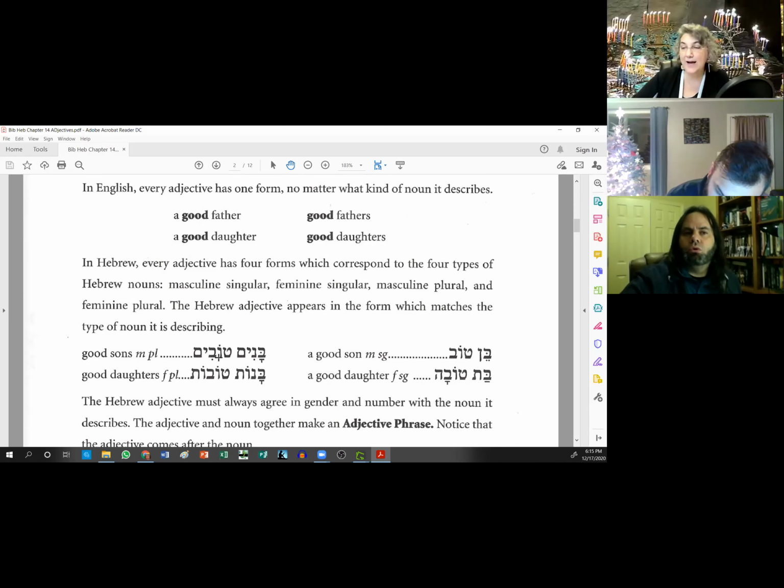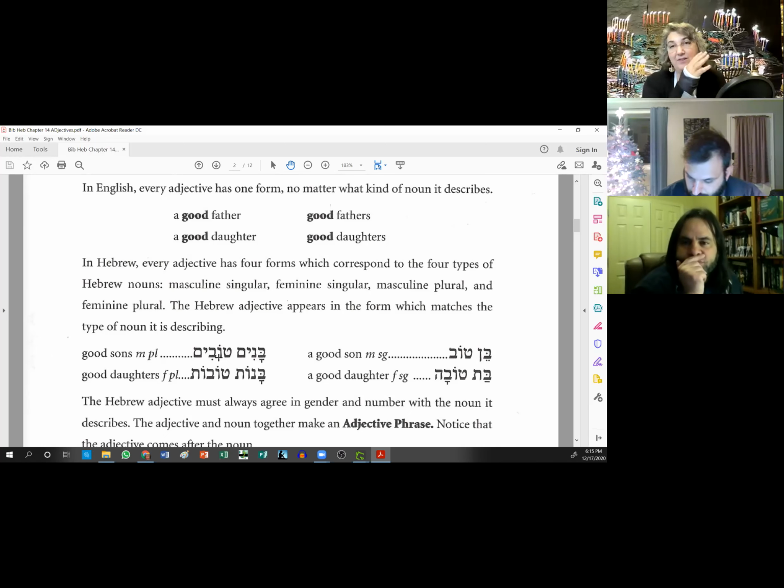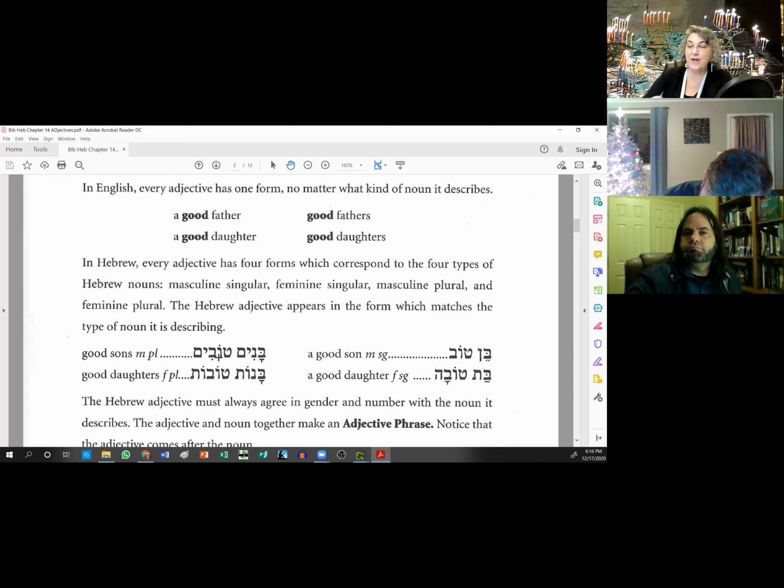It's not like nouns, where I said 60-40: 60% of the masculine nouns go to a plural that looks feminine, and 60% of the feminine nouns go to a plural that looks masculine. I'm making up those numbers, but with adjectives, 100% of the time, if it's an a, you know it's feminine. If it's an im, you know it's masculine plural. If it's an ot, you know it's feminine plural. And if it's none of the above, you know that it's singular. It's always going to be like that. It's not going to trick you.